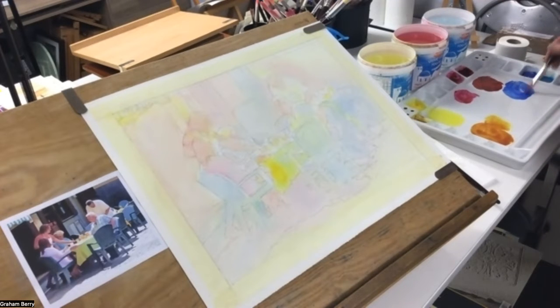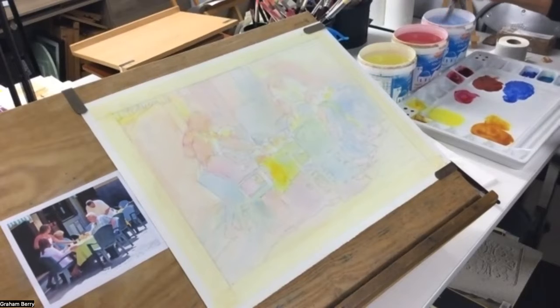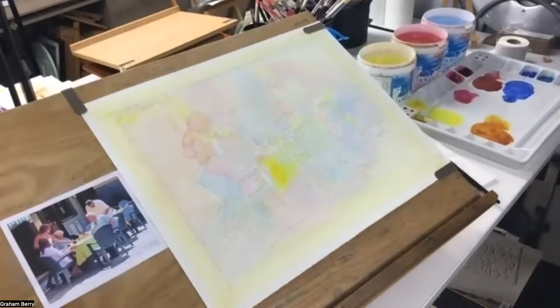I'll just put a little bit more pigment towards where the well is, and then you can add a bit more water in the middle, leaving a white area in the middle of the palette. I can drag colours into each other if I need to. Finally, cerulean blue. Okay, I'll clean that brush.